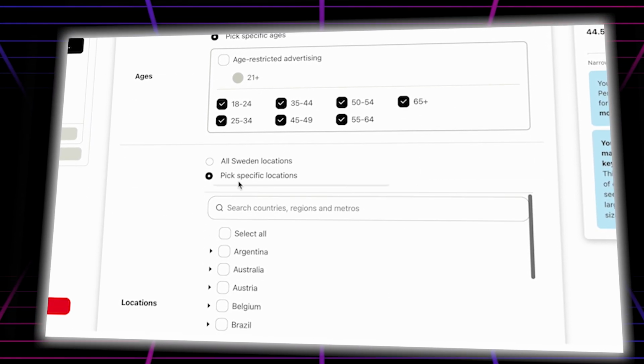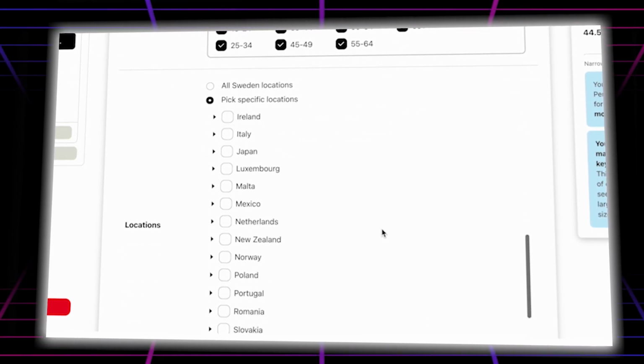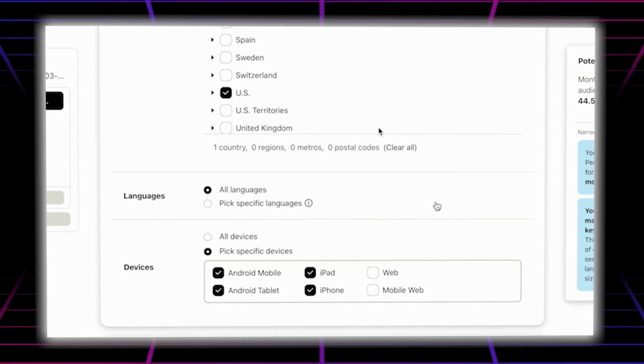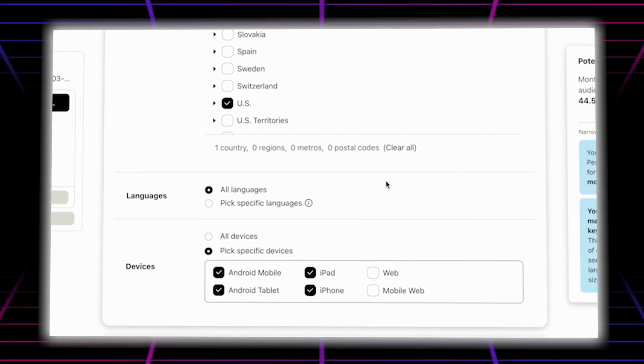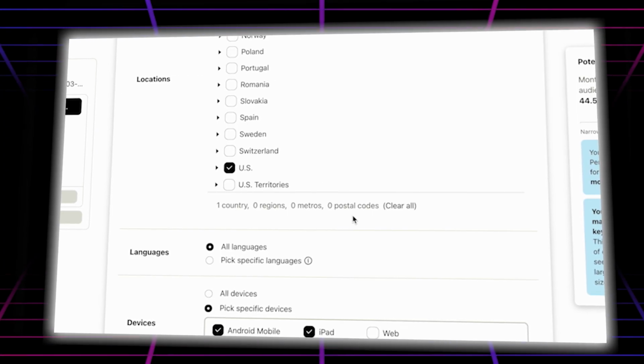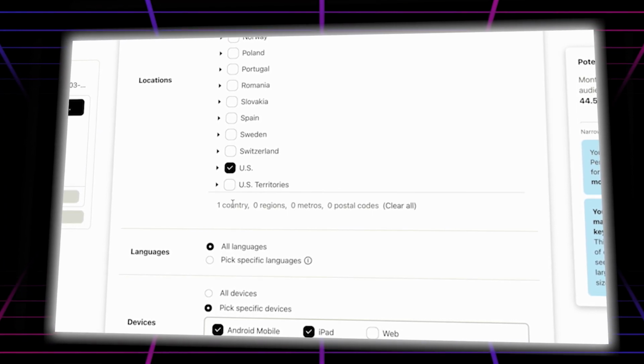From there we have chosen a specific location, and from the specific we choose USA. So we're gonna target USA. If you wanna target any region or any specific area, you can connect with postal code also. We can connect with metros, regions, countries.